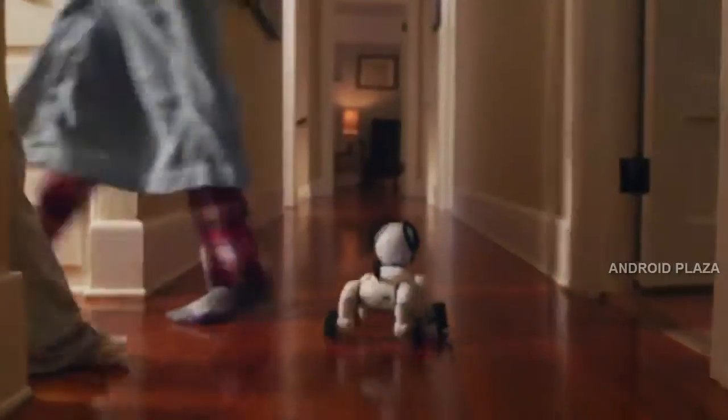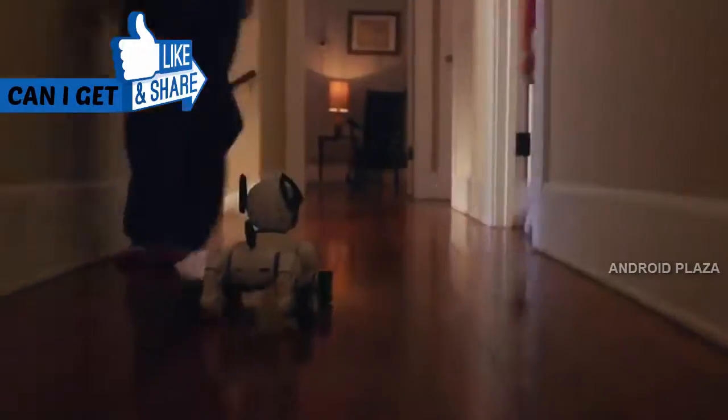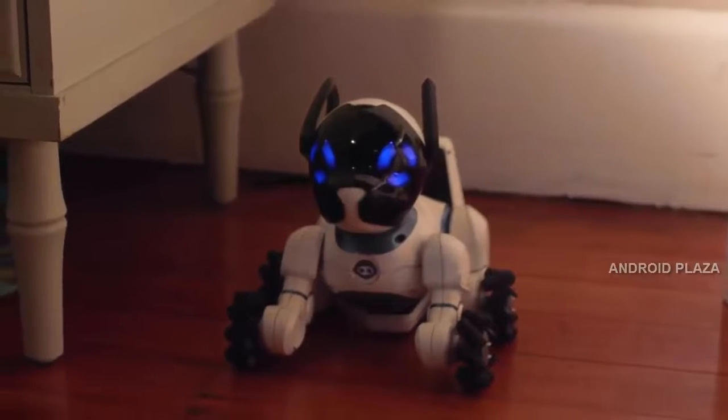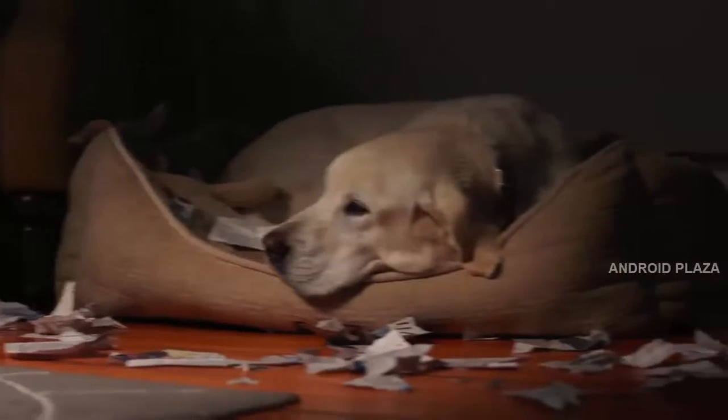With his beacon sense technology, Chip is fully aware of his surroundings. Seriously, no one's seen it? This is like the fifth time. He even knows how to return to his bed when it's time for a charge, so he never runs out of energy. Chip is a smart device. Chip is a robot. Chip is a dog.